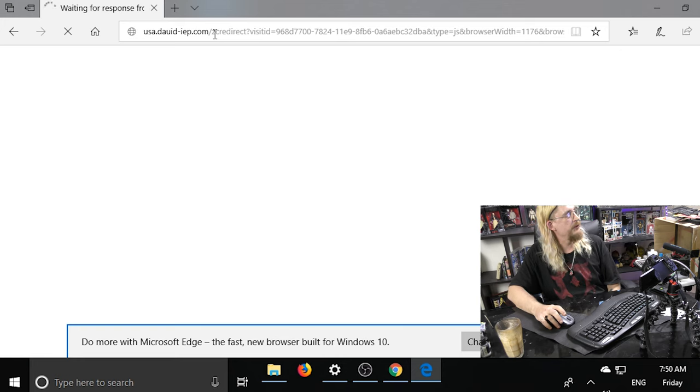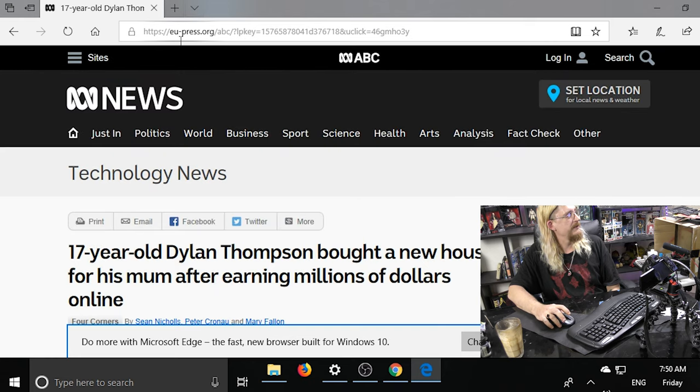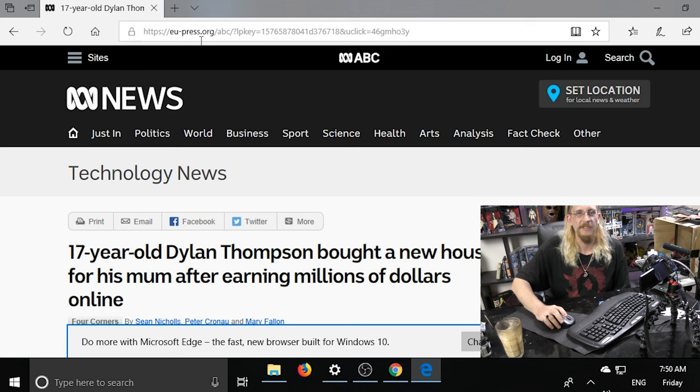Yeah, so I tried utub.com, so just .co. So I just missed two letters. And we end up getting redirected to this weird eu.press.org.abc.whatever that is. That was the simplest mistake of just two letters, and we got sent to some very, very sketchy site. Why would the ABC be hosted through an eu.org website? That's how simple it is.